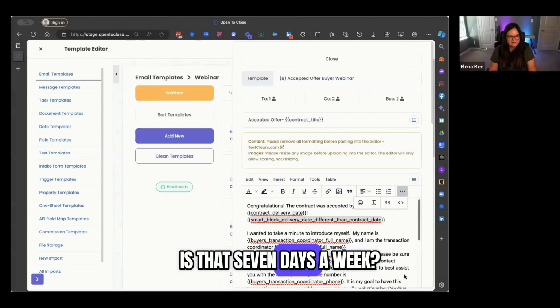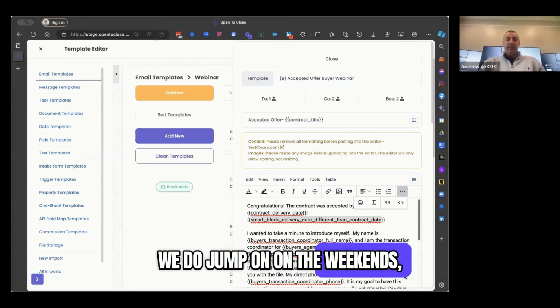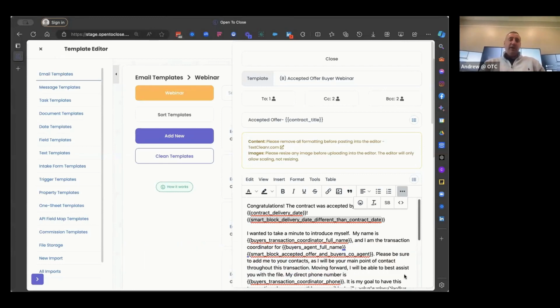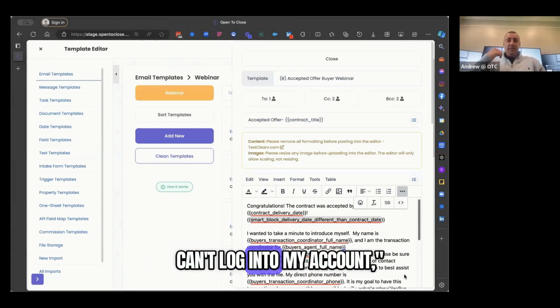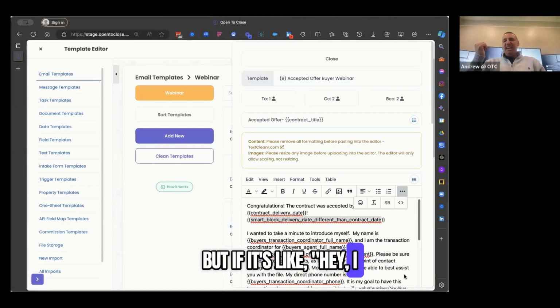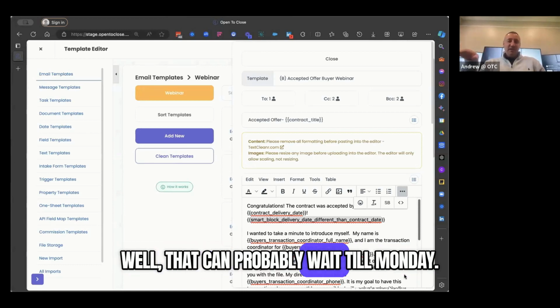Is that 7 days a week? It's 5 days a week, but we do jump on the weekends, and if there's something crazy going on, we jump on and answer those. So if it's like, hey, I can't log into my account, you're going to get an answer back right away. There are people monitoring those to make sure it's nothing major. But if it's like, hey, I don't like that this is blue and I really want it red on my screen, well, that can probably wait till Monday.